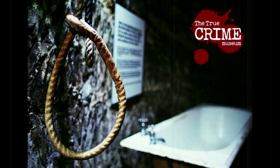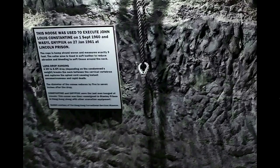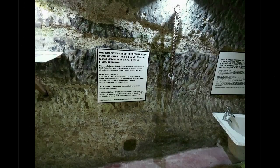Hanging from a hook is a noose that was used to execute 2 prisoners at Lincoln Prison. First was Louis Constantine, who was hanged on September 1, 1960. He had beaten a pensioner to death when robbing her shop. The other was Wassily Nypiuk on January 27, 1961, after he murdered and dismembered an elderly woman in her home. His execution was the last in Lincolnshire. This is an incredible piece of criminal history.